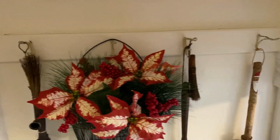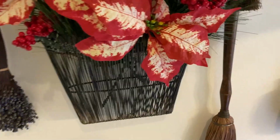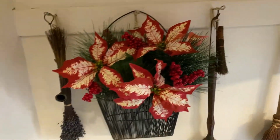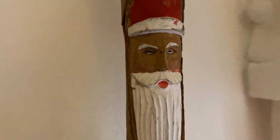Then in the little stairwell, I made this small floral arrangement in this cool wire metal basket. I thought that was kind of a fun place to have that, and it just adds a little bit of a Christmassy touch in this small staircase. And then this broom has a Santa carved in it, which normally I have facing the other direction, but for this time of year I do turn it around so that you can see it.